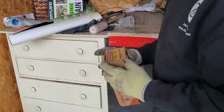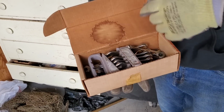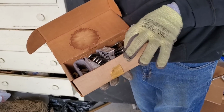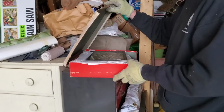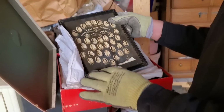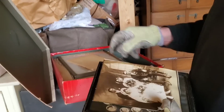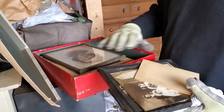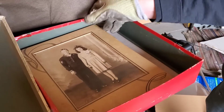Digital control. Oh. Husky tools. Nice little set. Tools. Socket set. Oh, wow. Avon Lake High School, 1940. Oh, we got some antique photos in here. There's another one of the Navy uniform. Unbelievable. I'm gonna take a look in this toolbox.